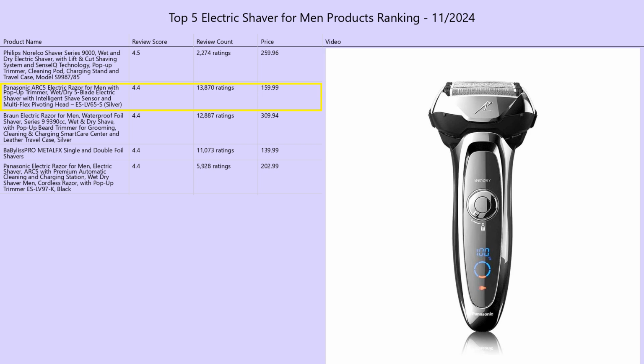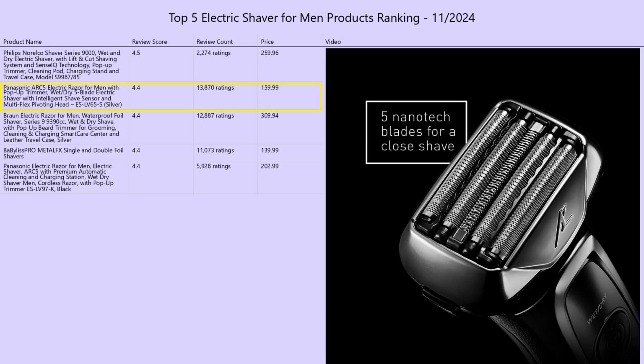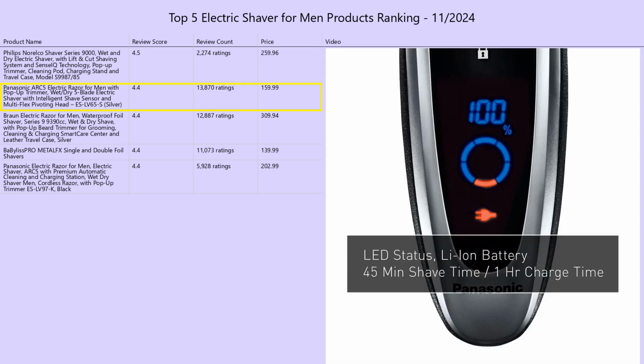The two-ranked product is Panasonic ARC5 Electric Razor for Men with Pop-Up Trimmer. Wet-dry 5-blade electric shaver with intelligent shave sensor and multi-flex pivoting head. SLV65S. Silver. Review score 4.4. Review count 13,870 ratings.